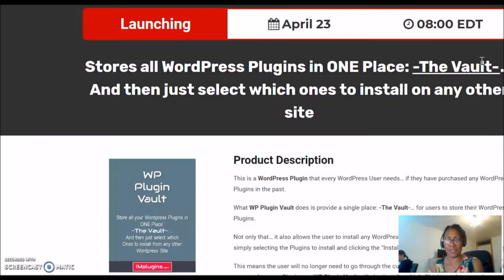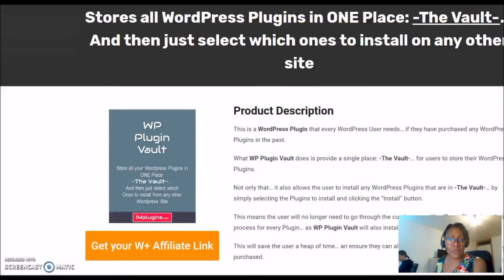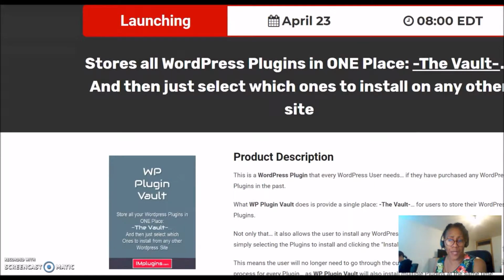Today we are going to be talking about the new kid on the block. It's called the WP Plugin Vault. It's launching on April 23rd, 2019 at 8 a.m. EDT. Now, this is the bomb, people. This is a creation by Mark Slater. And ideally what it is, is just having all your plugins in one place.